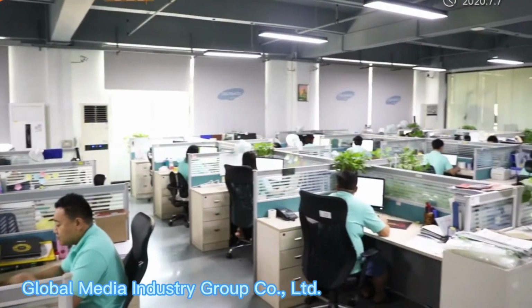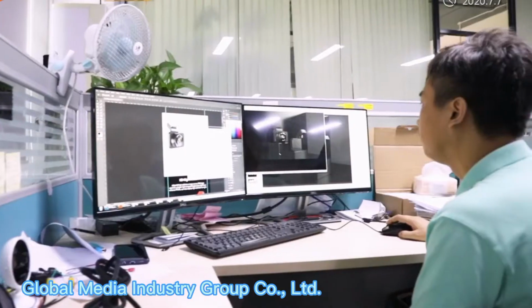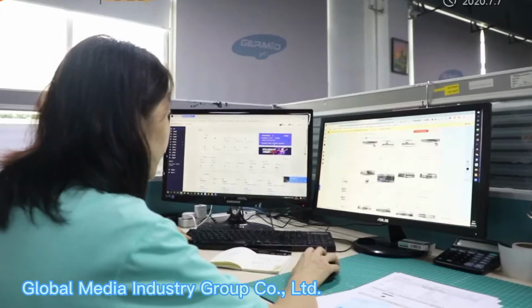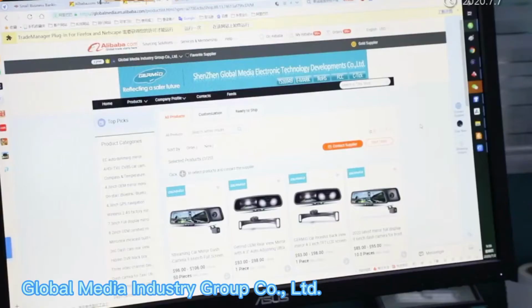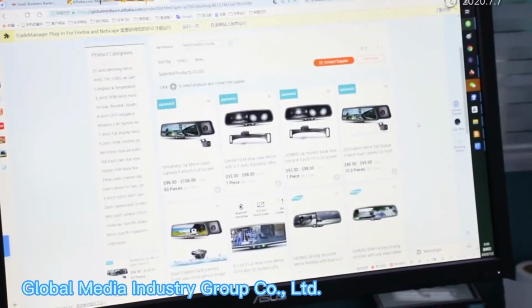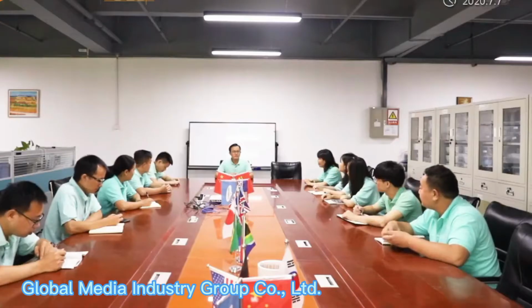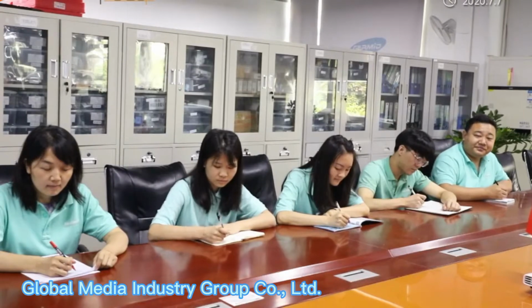Enterprise with IATF 16949 certified. Make us safer driving is our mission. We are specialized in developing, designing, manufacturing, and marketing of vision products and smart driving assistance product for various vehicles. We can quickly respond to customers' OEM, ODM requirements.